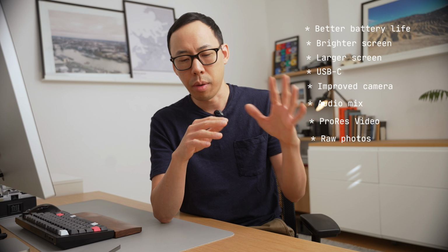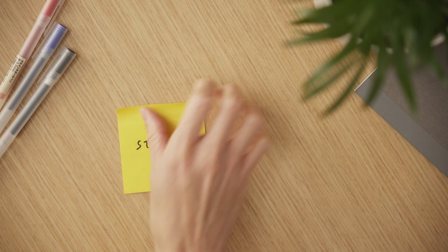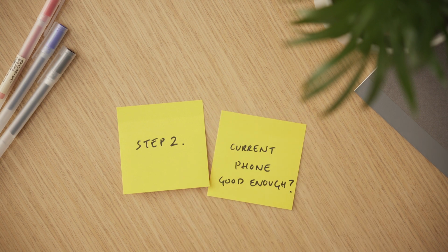The list goes on. Other features like action button, camera control, dynamic island, these I like to call complementary or convenient features, nice to haves. I don't think they're game changers, but some might find they are. But just try and find those features that you really care about the most. Then take those features and see if your current phone is offering them or they're missing. If your phone is significantly outdated and those upgrades will make a noticeable difference, if yes, then it makes sense to upgrade.